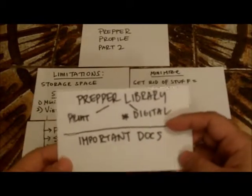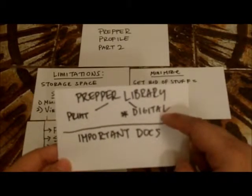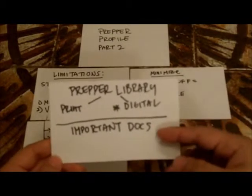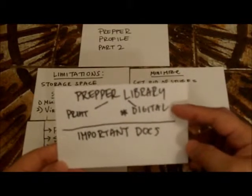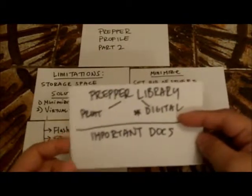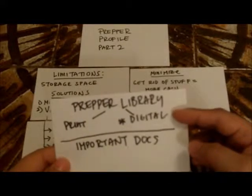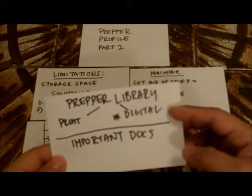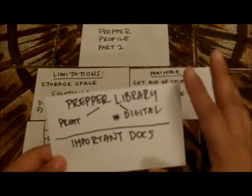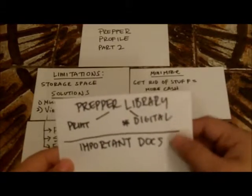I'm just a big reader anyway. So I've been building on my Prepper library, mostly digital. I store them on my e-reader, my tablet. I even have a backup on my laptop. I store everything on Dropbox. And I can't even tell you, I probably have at least 50 survival, emergency preparedness related, and do-it-yourself related things in digital format.